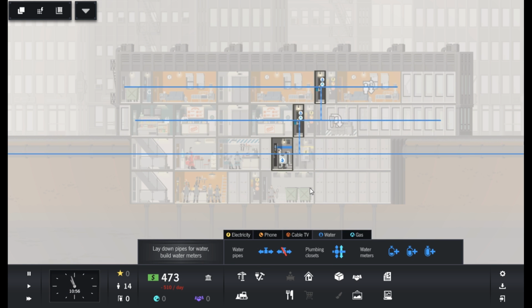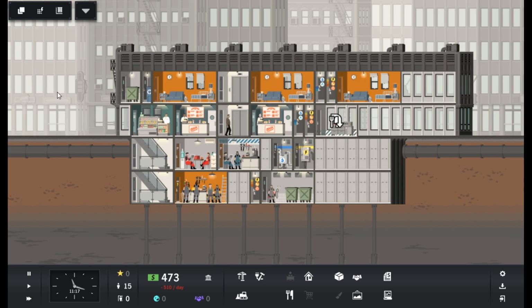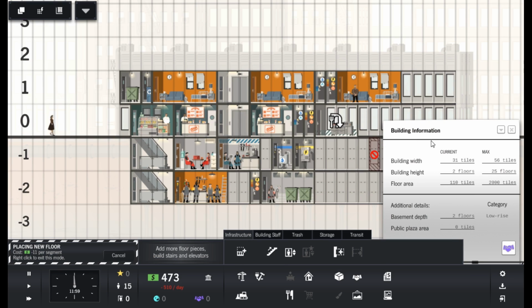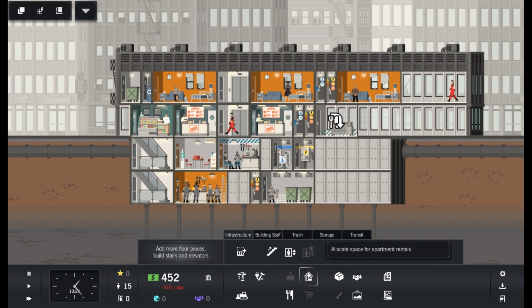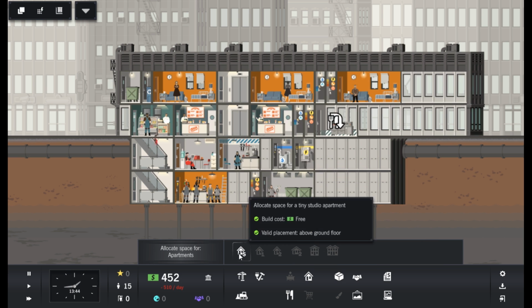Pretty much the entire bottom floor at the moment, my thinking is, it's going to be restaurants. We are going to end up demolishing this floor eventually, not just yet. How many is this? 1, 2, 3, 4, 5, 6. Alright, that should be enough. And that will be another studio apartment.